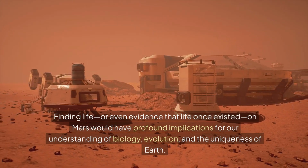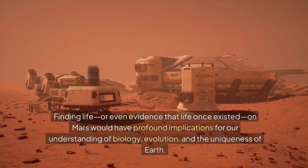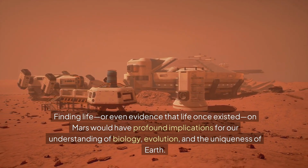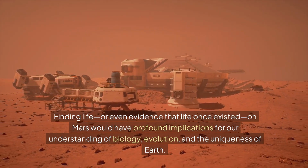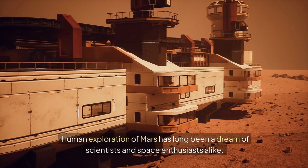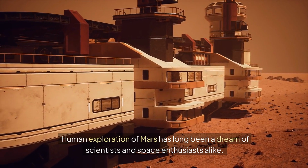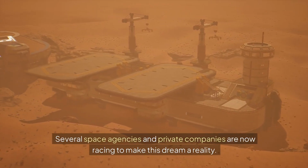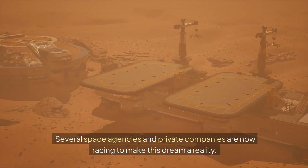Finding life, or even evidence that life once existed, on Mars would have profound implications for our understanding of biology, evolution, and the uniqueness of Earth. Human exploration and the race to Mars. Human exploration of Mars has long been a dream of scientists and space enthusiasts alike. Several space agencies and private companies are now racing to make this dream a reality.